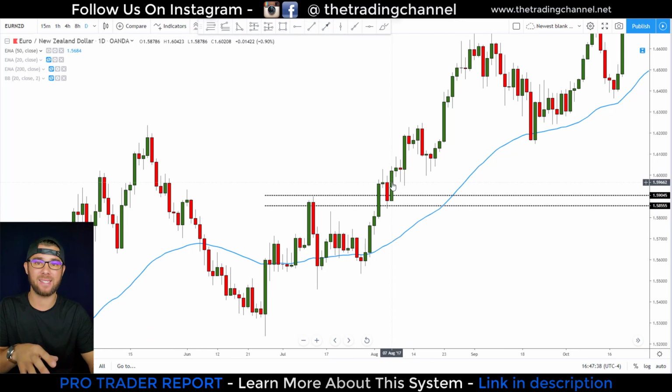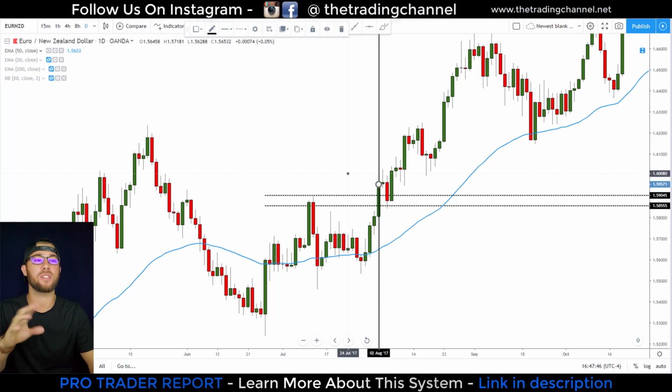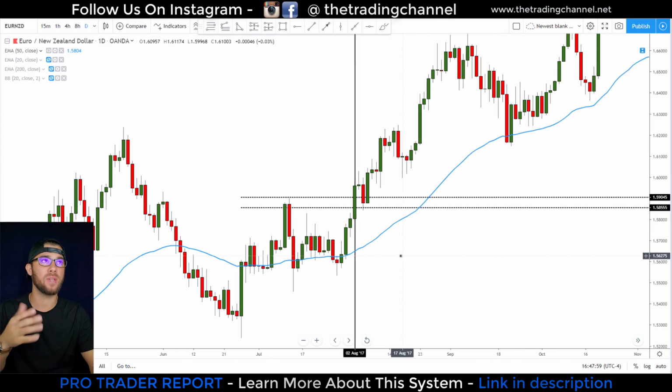And in order to backtest this, in order to validate this trading system, what I do is create my zone, and then I'll grab a line and I'll place a vertical line on the candle that breaks structure. That candle that breaks structure, I have the horizontal line and the vertical line there, because I know after this vertical line, I'm going to start looking for possible trading opportunities. And I do that over and over.